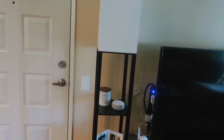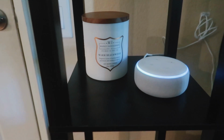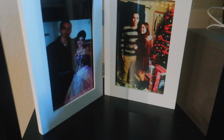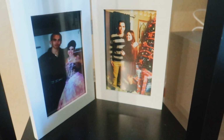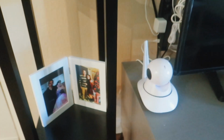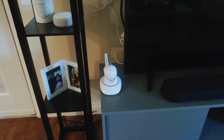Starting here, we got these black lamps from Target. On the first one, I put our Alexa, our candle, and pictures of us two from when we were younger. That was my quinceañera, and that was Christmas. And then we have a little camera for our dog. Whenever we leave, we like to watch her and make sure everything's okay.